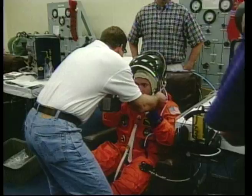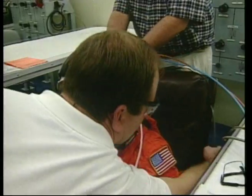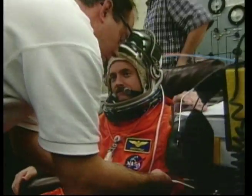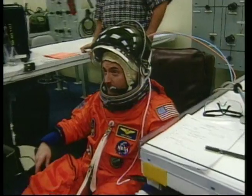Pilot is Scott Kelly, a lieutenant commander with the US Navy. This will be his first flight into space. Interestingly, Kelly has a twin brother, Mark, who's also in the astronaut corps. During the mission, Kelly will be responsible for many orbiter systems during launch and landing and will back up Kurt Brown during the rendezvous and retrieval of the Hubble Space Telescope.